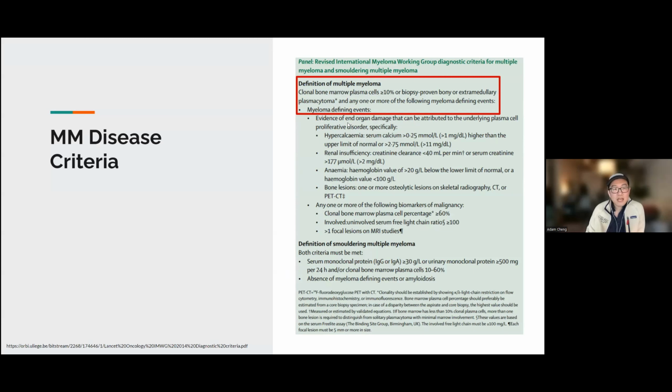So in order for us to diagnose MM, these end organ damage or the myeloma defining events have to be attributed to the underlying plasma cell proliferative disorder. A lot of times you can have a monoclonal gammopathy and then independent end organ damage that is not associated with a plasma cell disorder. So that's why a bone marrow is so critical for the diagnosis of MM. And we don't really want to defer to outpatient. We don't want to just repeat labs in 3 months because we want to diagnose her and treat her if she does have MM.